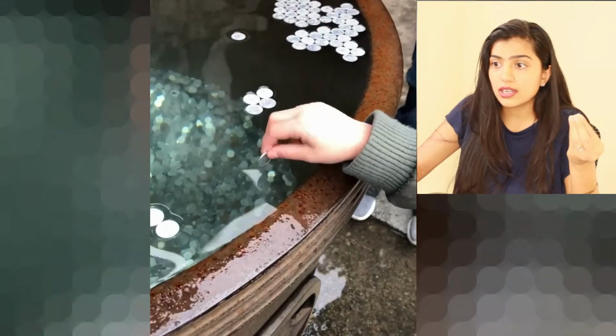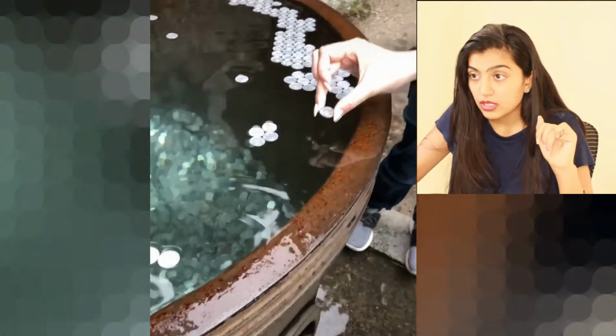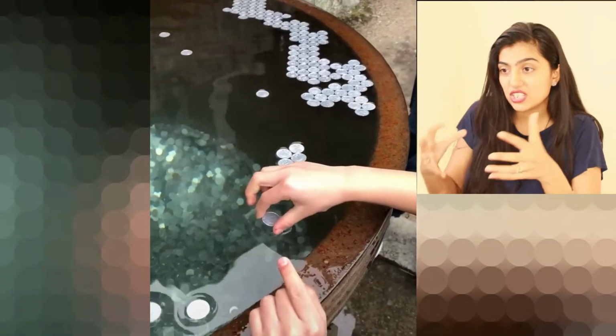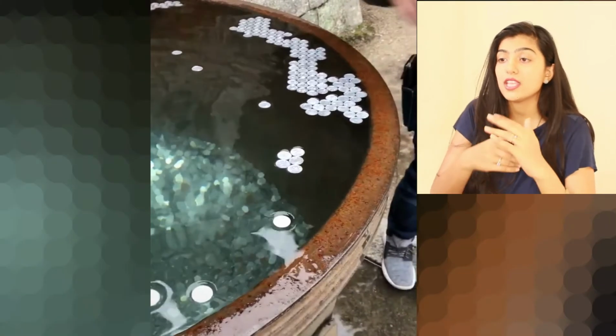Coins are so heavy, they are denser than water. Can't believe my eyes, can this actually happen? I think it's because of the surface tension of the whole entire water container and trying to manage the pressure inside the container, that's why the upper part is not able to break. That's why this is happening.